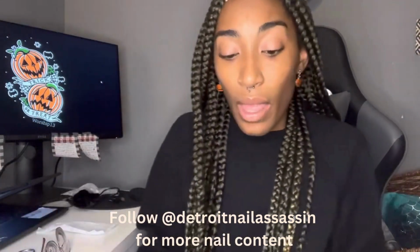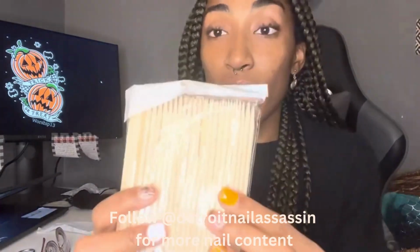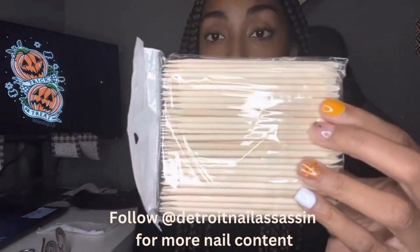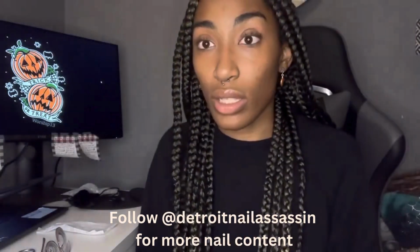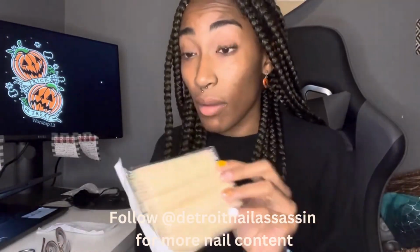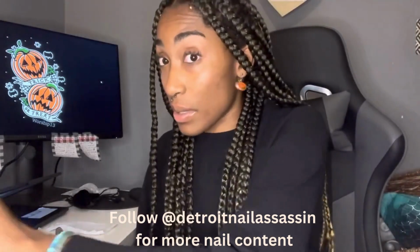But I needed a refill on my wooden sticks. I use these on my clients all the time. These are just regular wood sticks. I got 100 of them for like $2. I would recommend getting these from Shein, because getting them at the nail supply store, they're expensive.